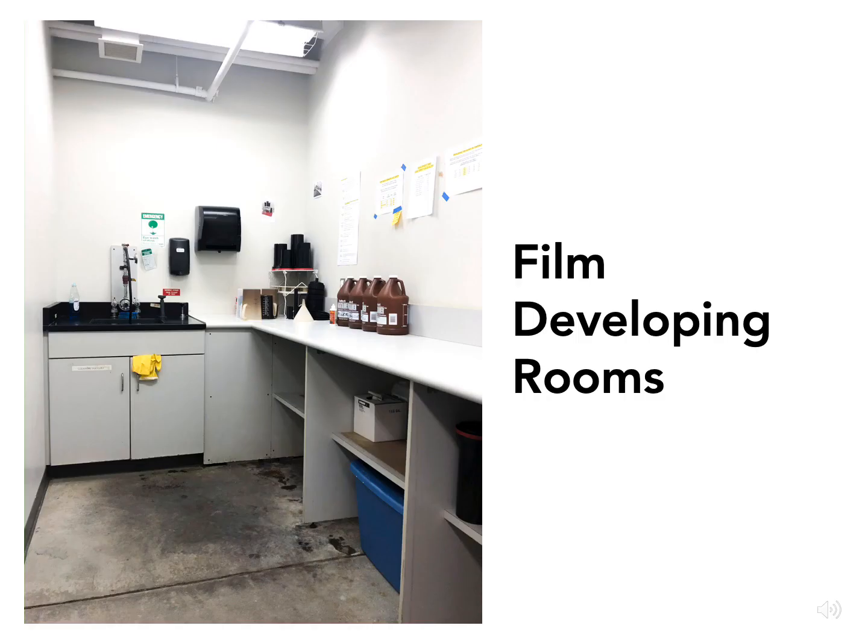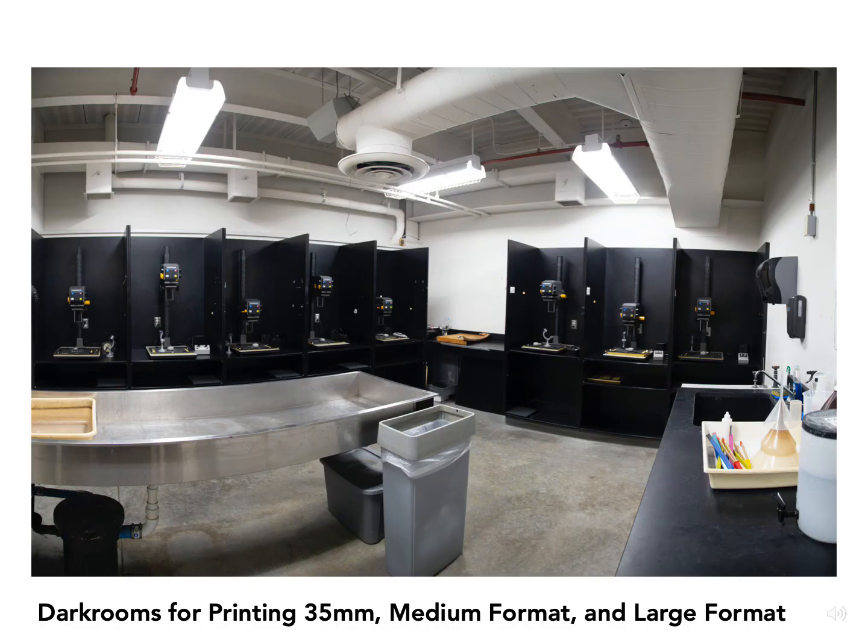We have two film developing rooms that are for individual student use, although they're large enough that multiple students could be processing their film in there at the same time. All of the chemistry is provided to students in the lab, so you don't provide any of your own chemistry. The things that you do provide are your film and your paper. We also have two very large black and white darkrooms. This is an image of the freshman darkroom.